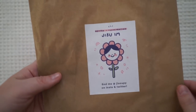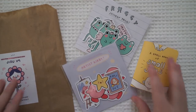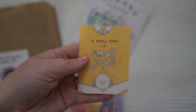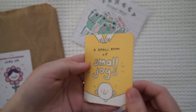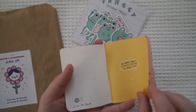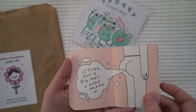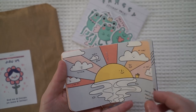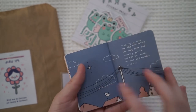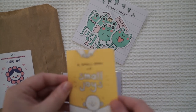So this was the next illustrator's table that I went to. And I am obsessed with her cute, adorable stationery stickers and this little book, Small Book of Small Joys. I'm not going to read it out to you, but I'll just do a quick flip through. This sun is so friendly. Oh, I love this so much. I think this has to be one of my favourite scenes that I have in my collection.